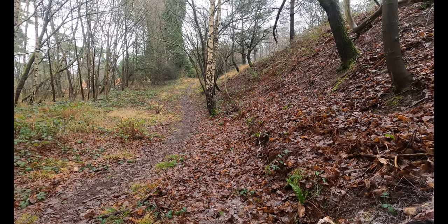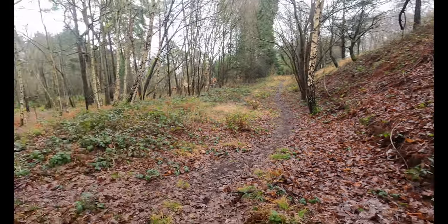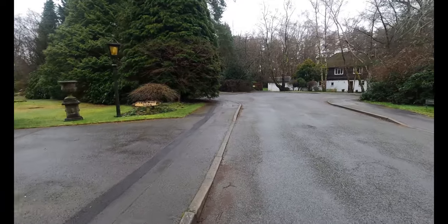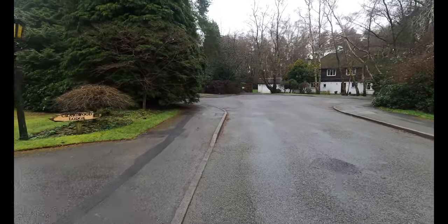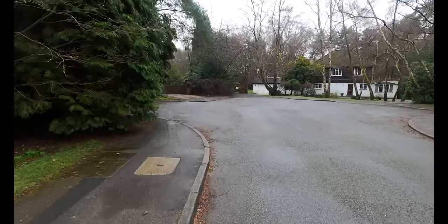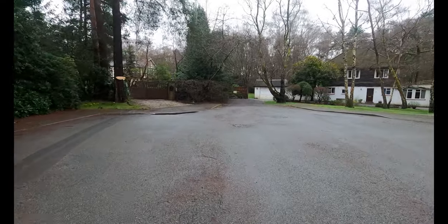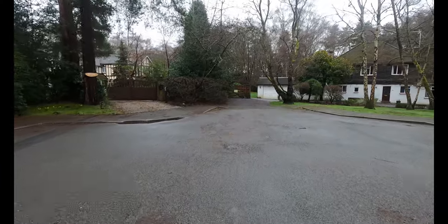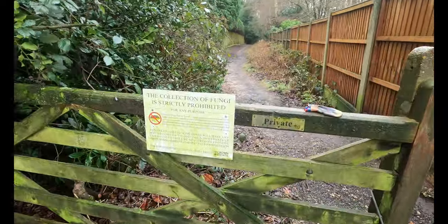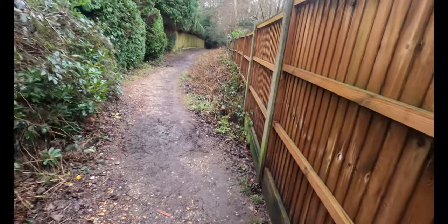So maybe there was a station down here. Anyhow, the reason why we're coming down here is because this was the site of an ancient pathway, and they built roads straight down it, but we think it can access Crown Estates back into Swinley Forest again at the end here. Yay, Crown Estate. Right, let's see if we can squeeze through here.